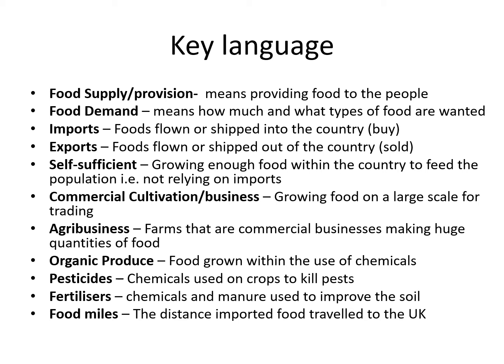Commercial cultivation. Commercial means business and cultivation means growing. So, in other words, commercial cultivation would be growing food on a massive scale, producing tons and tons and tons of it, in order to trade with other countries or to just provide our own people with food. Agribusiness is a farm that is operating on a commercial scale, like we've just said. So they're making huge quantities of food.